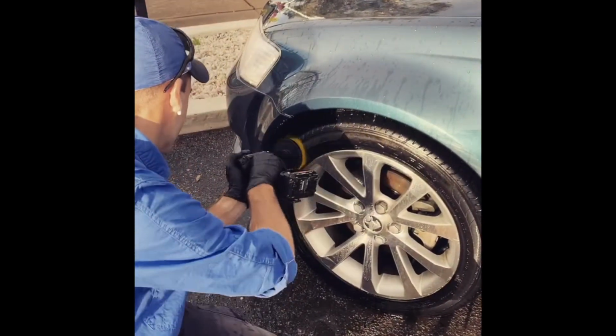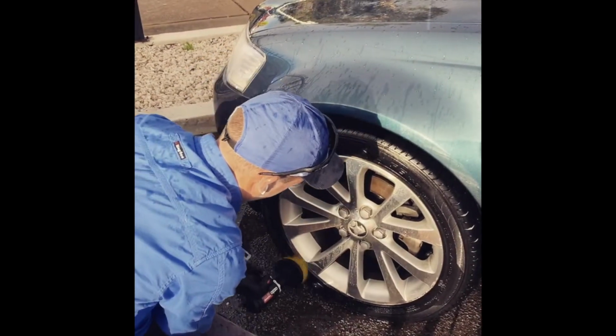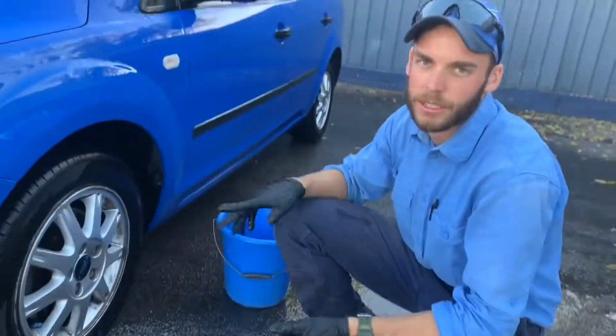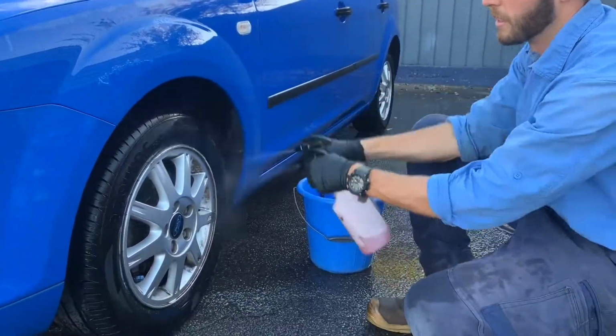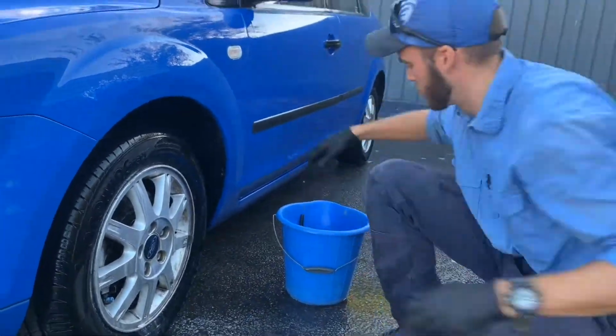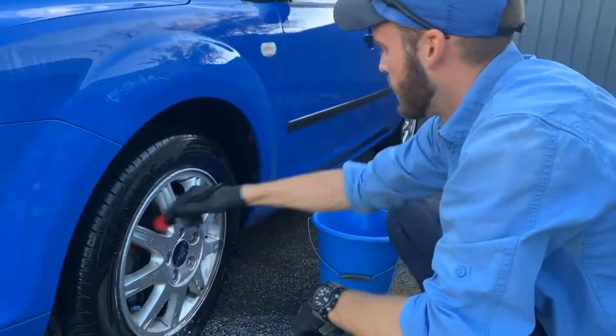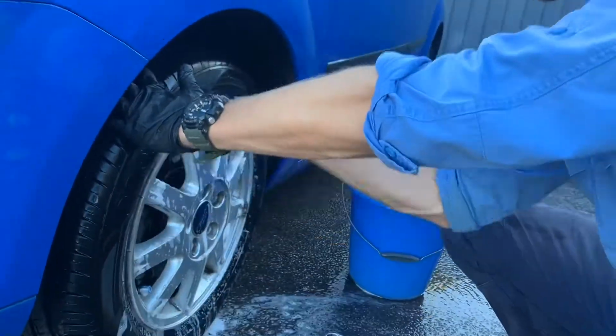I would eventually start bringing more and more gear with me as I saved money, and I'd start on this particular yard, detailing the cars that they would get in for sale, the trade-ins and the cars they would buy.